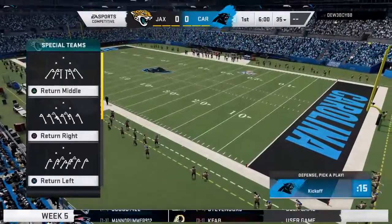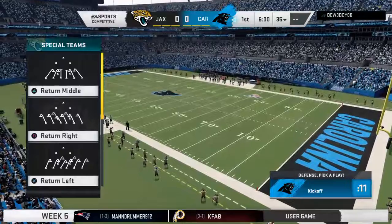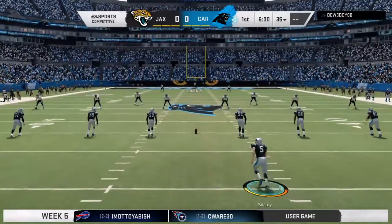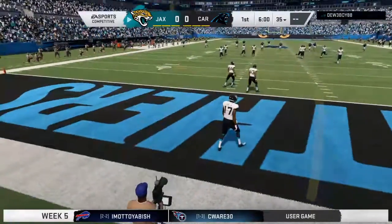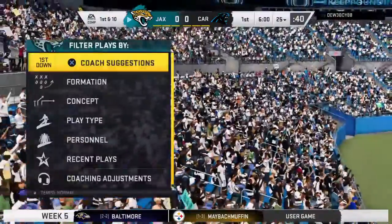Just a moment ago, the lights, the cameras, the action, all the pyrotechnics, everything was ablaze, everything was allowed here in Bank of America Stadium as Carolina emerged from their tunnel. And we are ready to go as the Panthers get set to match up with the Jacksonville Jaguars. And this will not be returnable. It's out of the back of the end zone for a touchback.